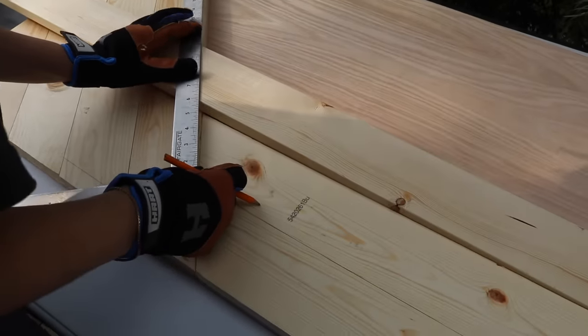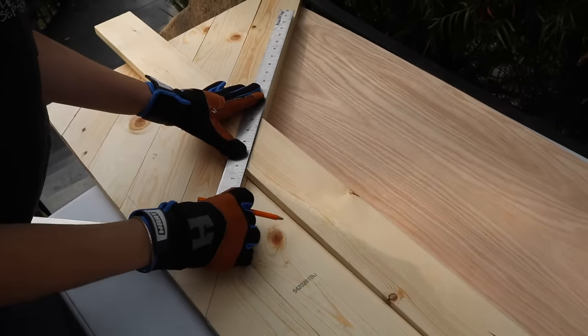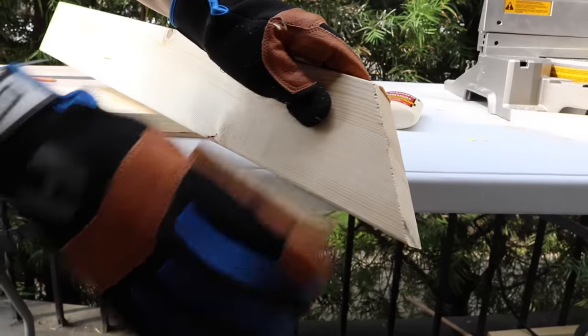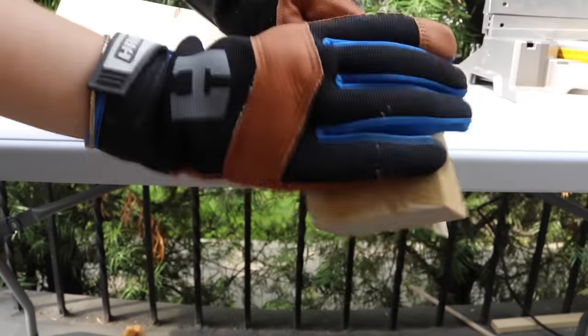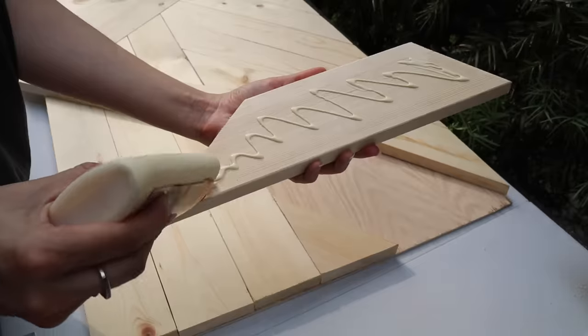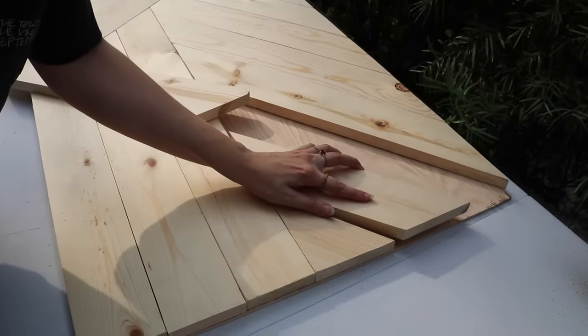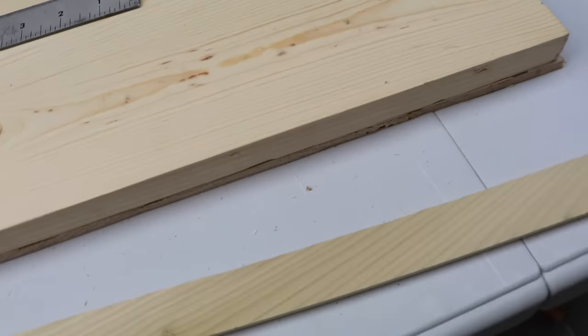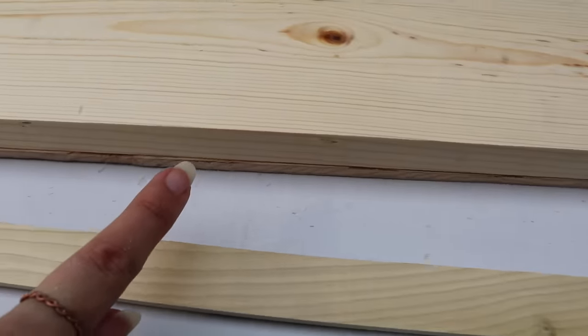I found that it was getting a little difficult to use the miter saw for these cuts, so I switched over to using my circular saw. I was worried in the beginning about not being able to cut exactly straight, but once I got the hang of it, I did think it was easier to use the circular saw over the miter saw. I also got this smaller, thinner wood, just to make this edge look more presentable.